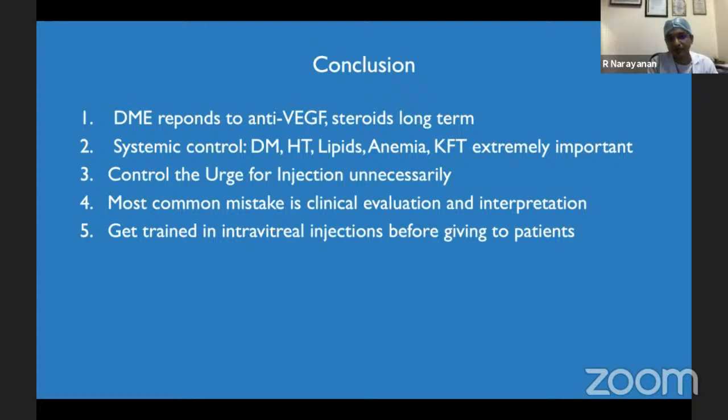And also, you should look at the systemic control of diabetes in all the patients. This is something which we all keep mentioning in any DME talk, but usually what happens is we just tell the patient, control your sugar, and nothing happens. We must actually actively talk to their treating physician about what we are looking at. Unless that happens, the patients may just say, I've stopped eating rice, I'm taking my tablets every day. That's not the answer we want.